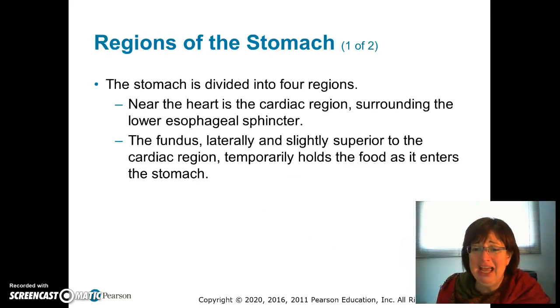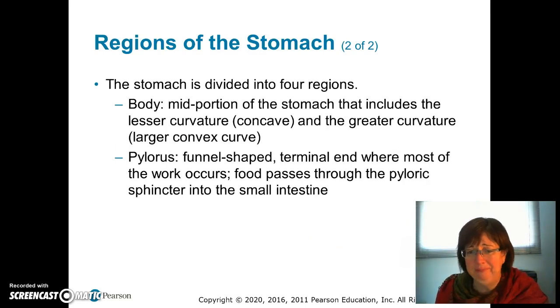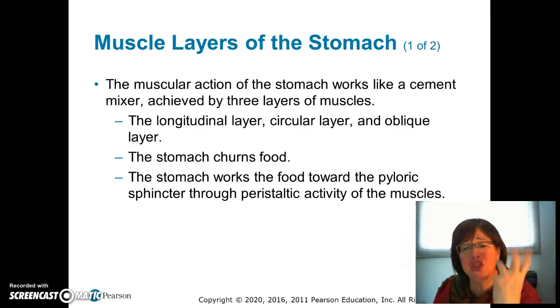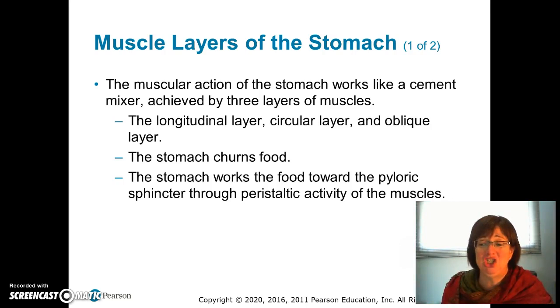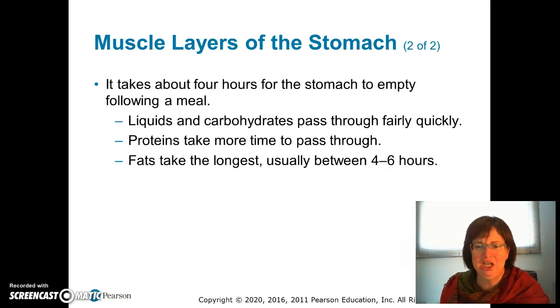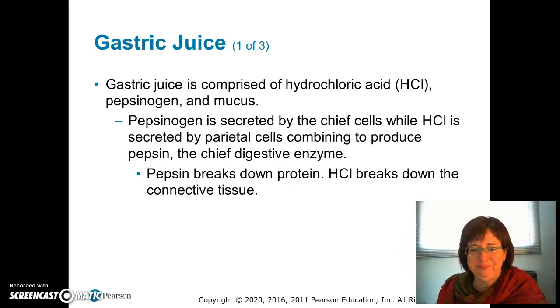Okay? The stomach has a bunch of regions. Don't worry about it. Each region is distinctly different. But basically, you've got 3 layers of muscle: longitudinal, circular, and now you've got one that goes oblique. This allows your muscle to churn, and hopefully your pyloric sphincters are tight, so all this activity will slowly release the food through the pyloric sphincter once it's done enough. It takes about 4 hours for it to work, and they say everything passes differently, but I don't know.